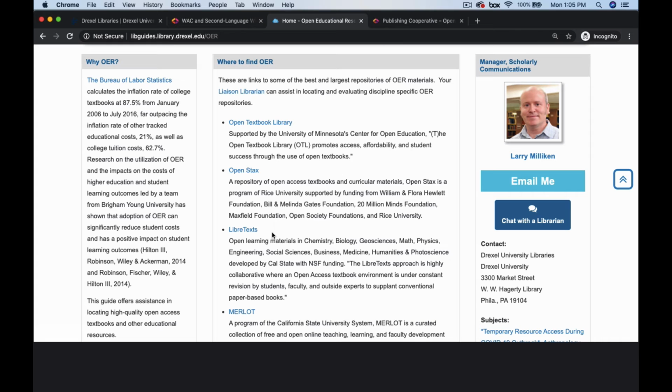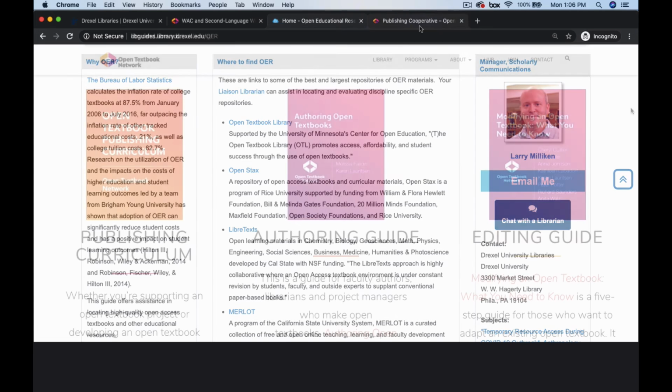Finally, remember that open resources aren't an all-or-nothing solution. Evaluate what's out there and use what you can. It might be that 2 or 3 chapters of an open textbook meet some of your needs and a library ebook meets others. What if none of these options perfectly fits your course?